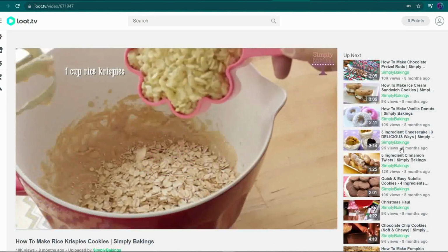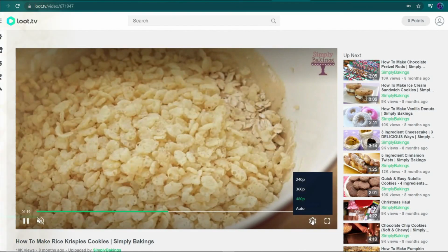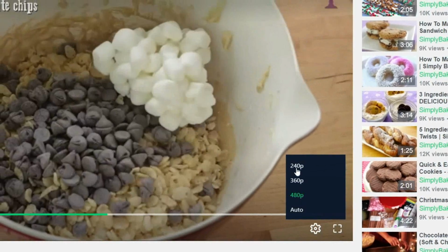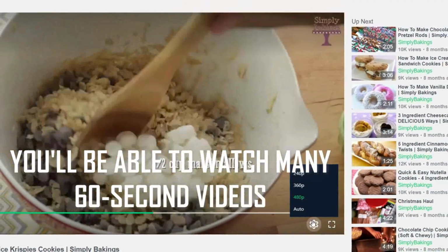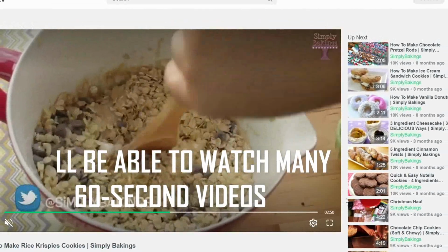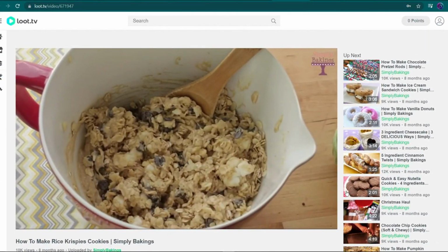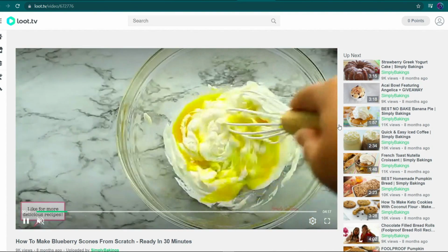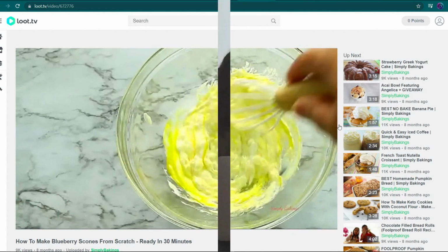Another suggestion I have is to lower the video's quality by clicking the video settings icon. To save data, I'd like you to set it to the lowest video quality possible. As a result, you'll be able to watch as many 60-second videos as possible while earning as much money as possible. These tips and tactics are quite effective, and you can use them right away to double, triple, or even quadruple your earnings in a single day on this platform.